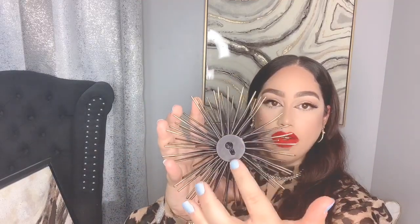So you can also not only use it on the wall, because the back of it is flat. So as you guys can see, it does have the little hole right there where you're able to mount it to the wall. But if not, you can actually put it on the coffee table, the side table. You can incorporate it anywhere else inside the house, on top of a book, and it will still look very nice and elegant. So this was actually another great find that I found at Target. I love these little things.